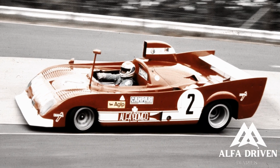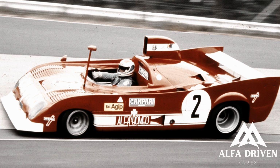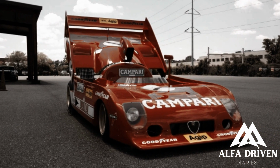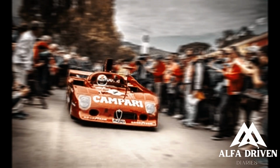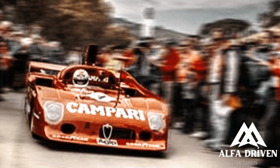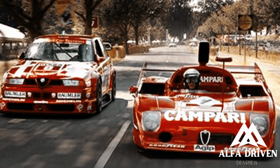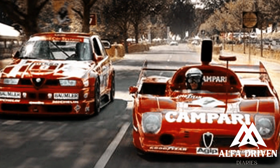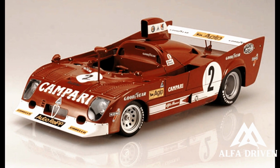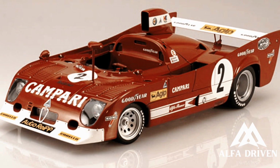1975 marked the 23rd season of the FIA World Sports Car Championship, the highest level of sports car racing in the world. Competing manufacturers included Porsche, Ferrari, Lola, Mirage, Alpine Renault, Chevron, and March. But Alfa Romeo was the clear favorite with this Tipo 33 TT12 beast.